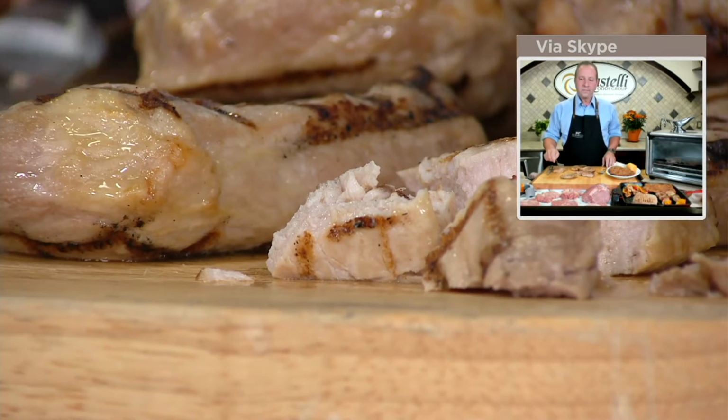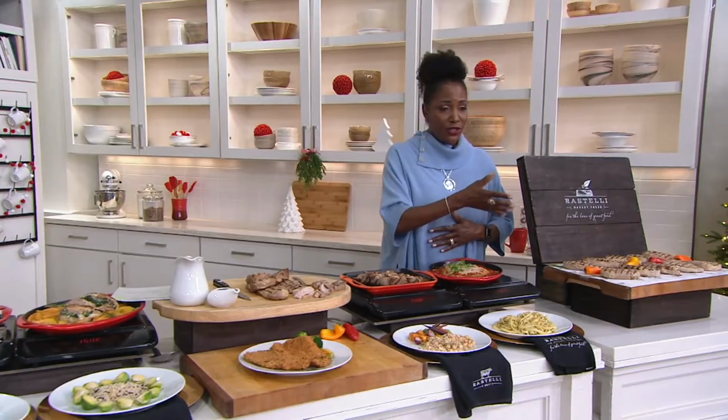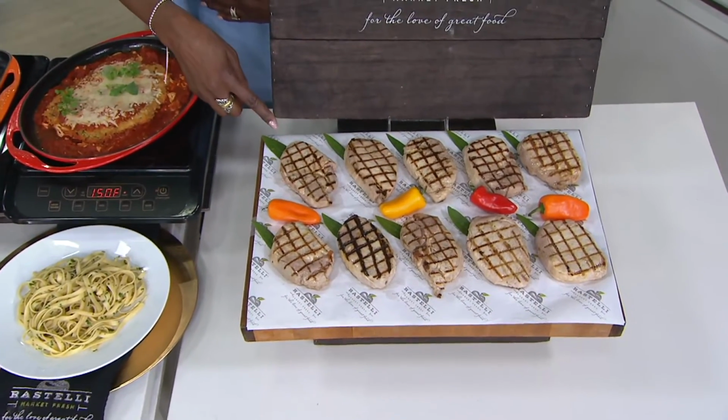And let me just show everybody, if I could for a second, how much they're receiving. This is a lot of meat. You're getting everything that you see here. Each one of the portions is 6 ounces.